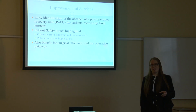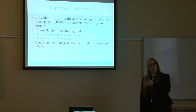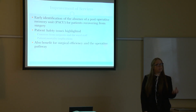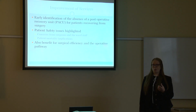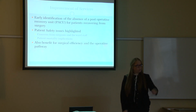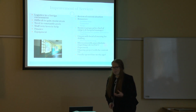It was very obvious that there was an absence of a recovery unit for main theatres. There are 3 theatres, 1 for trauma, 1 for emergencies and 1 for general surgery, and there's no recovery unit. And there were real issues of patient safety. Patients return to the ward with a very long-acting halothane gas on board, often in pain, and with just an intern and a nurse looking after them, which is certainly dangerous at night, let alone during the day or when things are busy. It also would benefit surgical efficacy and the throughput. So that really was a challenge.